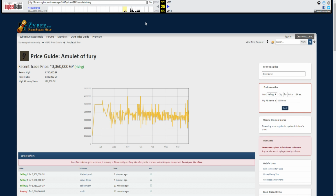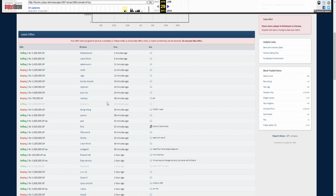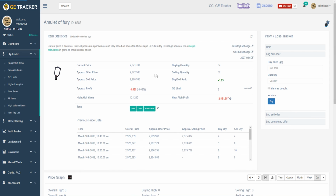Another pretty popular item is the Amulet of Fury. We can see upon the release worth around 5 mil. As of April 29th of 2013, worth around 3 mil to 4 mil. Again, we have to account for inflation. While this is kind of similar to the price it is today, 3 mil back in 2013 was worth astronomically more. That being said, I think Furies are actually cheaper than that anyway.